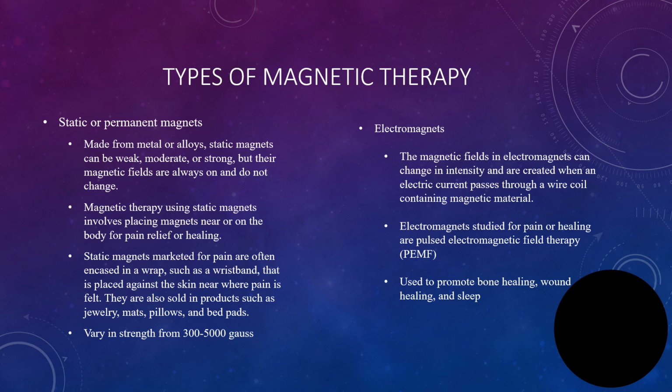The second type of magnet is electromagnets. This is where it can change in intensity, and it's created with an electrical current that passes through a wire coil containing that magnetic material. So, for example, this could be like your TENS unit. The intensity can change and help promote those muscles to relax or the wound to heal. It can also help in bone healing as well as sleep.